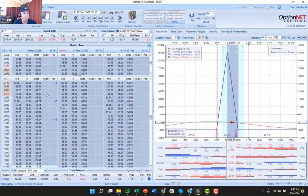So if the price goes up to 2090, which is 2050 plus 40, if the price goes 40 points over our short strikes, we're going to add another butterfly at 2070 here. And then if the price goes up to 2110, we're going to add another butterfly at 2090. And then if the price continues to go higher than that, we're going to start what we call rolling butterflies. We'll pull off the lower butterfly and we'll move that butterfly up higher.